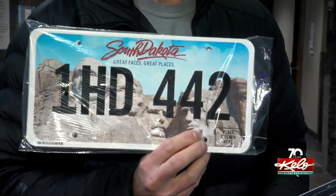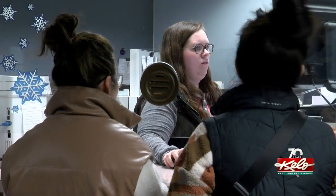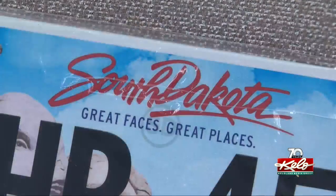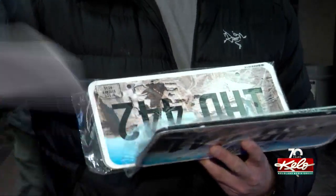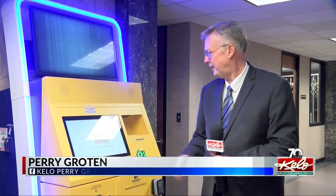The new plates are free if you pick them up in person. Commercial vehicles and trailers are exempt. But just about everyone else who renews their tags this year has to get the new plates. That includes personalized plates. You can also order new plates through these self-serve kiosks located across the state, but you'll have to wait around 10 business days to receive them through the mail, and there's a $5 charge.